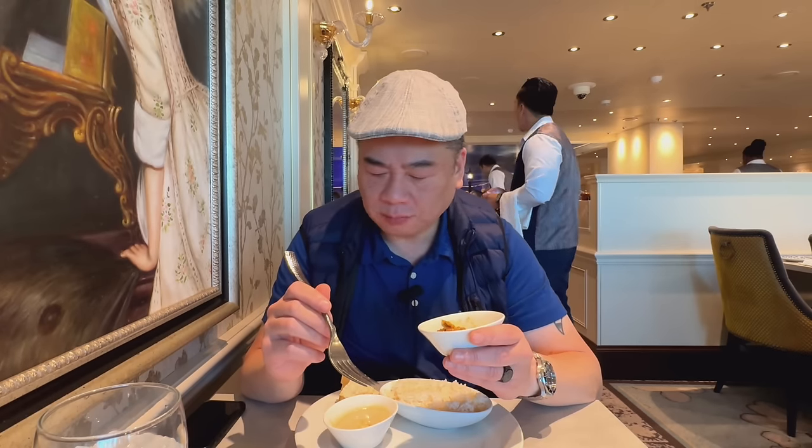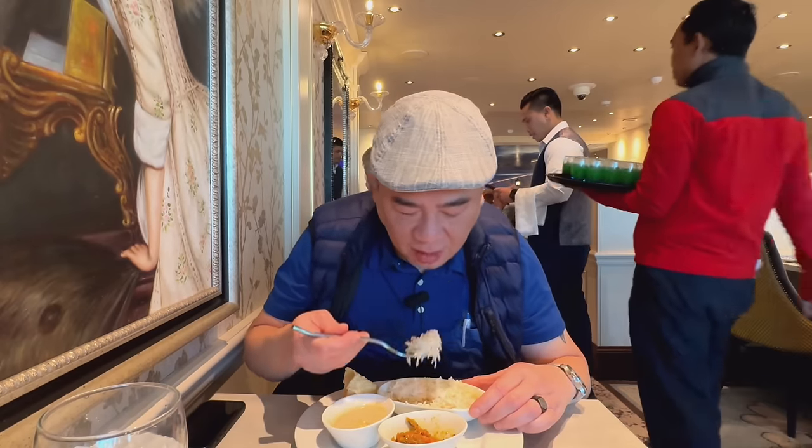Now let's try this thing here, whatever this is. It's like a curry vegetable. It kind of reminds me of a Japanese curry flavor profile. All right, so six, seven, let's try the white rice. Seven point five. Right, brisket time.